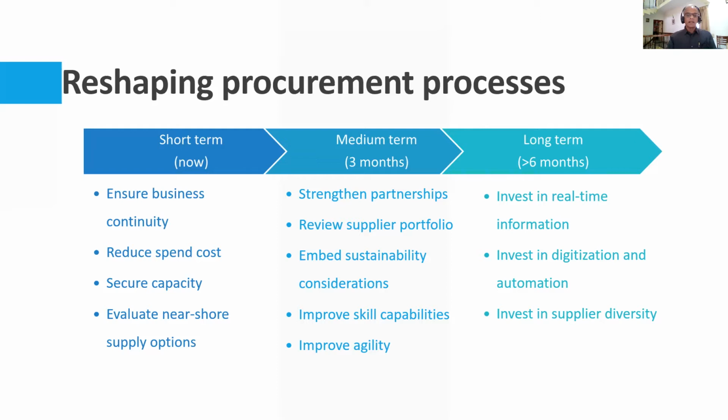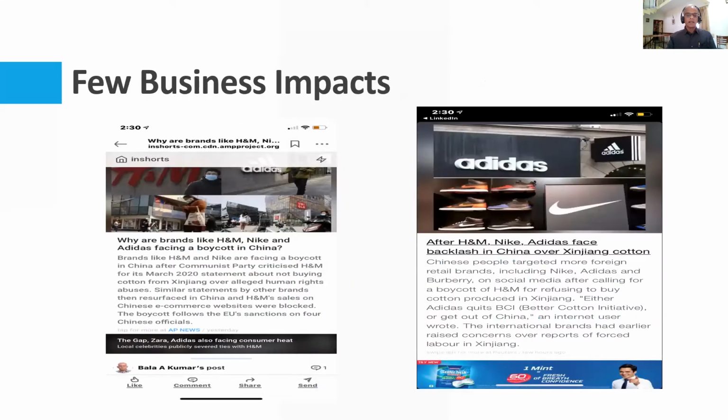While I come to the end of my presentation, I just want to show you something that has happened in this month of March in China. Nike and Adidas and H&M, the brands which are well known to all of us, are not taking cotton from Xinjiang due to alleged human rights issues. Others may follow the same line. China reacted. Chinese e-commerce websites blocked them. And they said, either quit Better Cotton Initiative or get out of China. Basically, they have thrown them out of China and the local manufacturers are very happy.